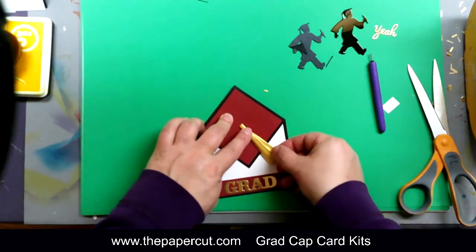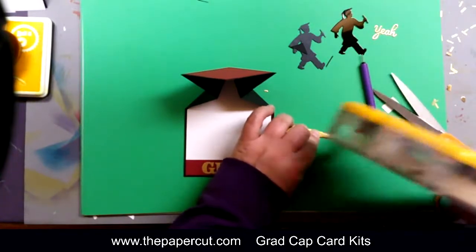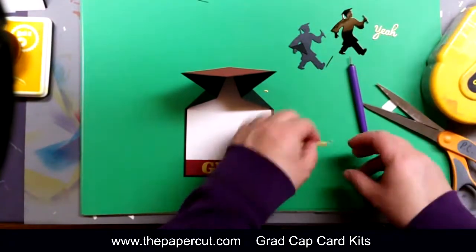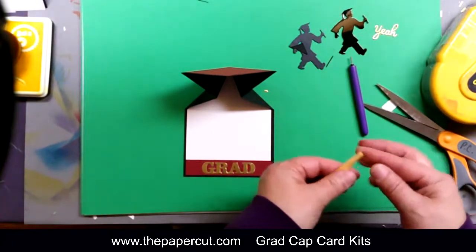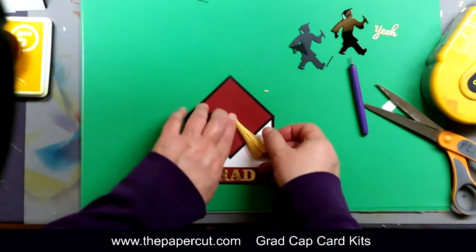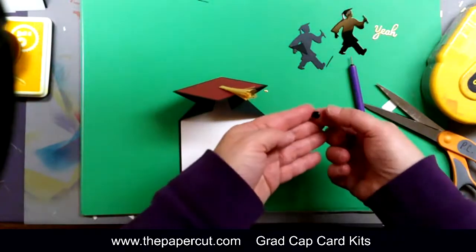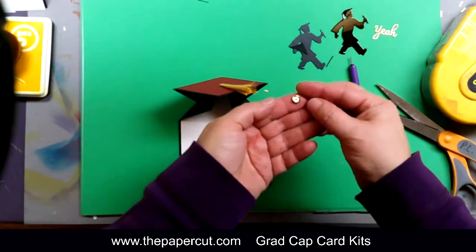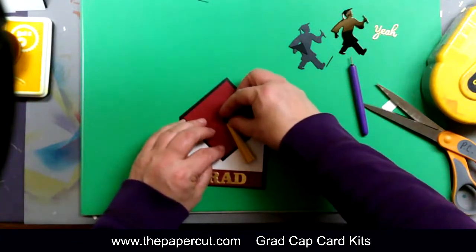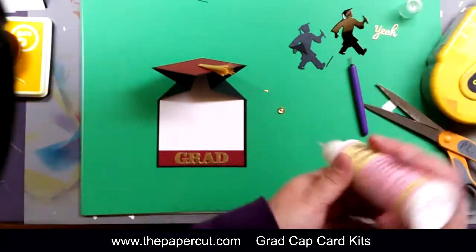Now I'm going to attach that. It's probably best to attach it with some type of glue. For the sake of just doing it on camera, I am going to use my ATG tape. So I'm putting it right in the middle. I do have a brad that I actually cut the pieces off, and I am going to use some crystal lacquer because it's a little bit thicker.